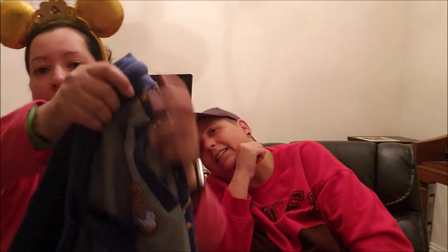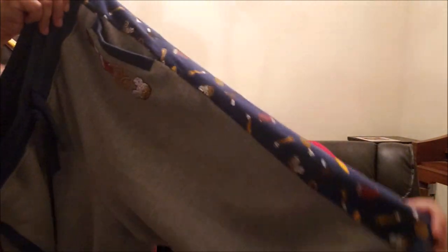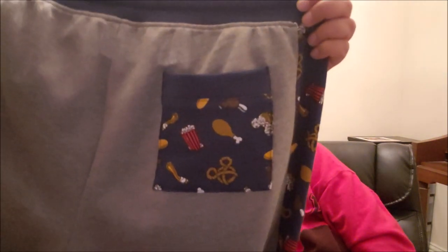So then Donna actually bought me these. This is part of the new food line that they just came out with. It's just a pair of lounge pants, sleep pants. They're gray. They have pockets, and then along the side, they have all of the different food icons all the way down, and then there's a pocket with the food icon on the back. So I love these. I actually wore these on the plane ride home today, and I love it.